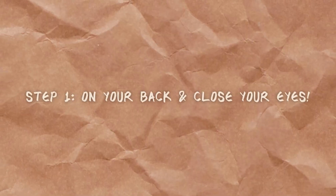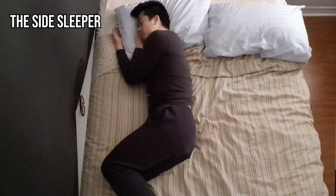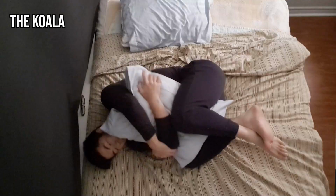Step 1, lay down on your back and keep your eyes closed. So these sound like really simple steps, but they're very important. And now I know some of you may like to sleep in different positions, right? Like on your side, on your stomach, some of these other popular ones and whatever this is. But I promise you, lying on your back really helps with the relaxation exercise we're about to go through. And you can change to a different position later on if you really must, but I highly suggest you start on your back.